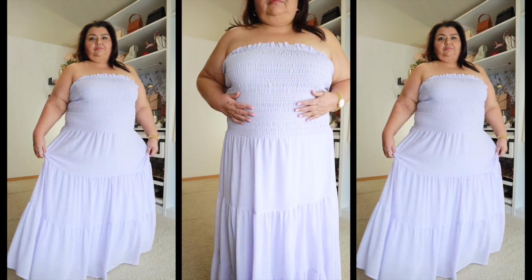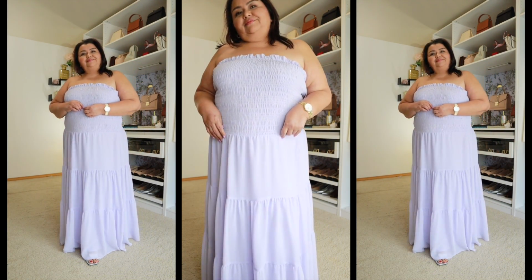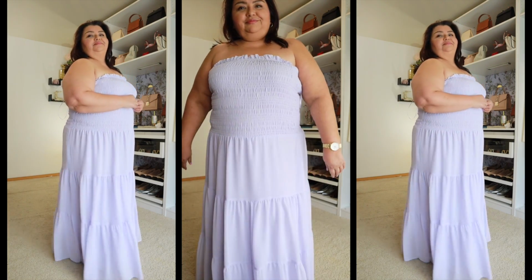You will have to wear a strapless bra with it regardless, but it's such a beautiful dress with the tiered skirt that it has and the length that it hits, and the fact that it has a little bit of a dropped waist, not too terribly dropped. I think that this is very flattering. It's a beautiful, beautiful dress, and I loved it. I thought it was very feminine and just really pretty, especially in this purple color.